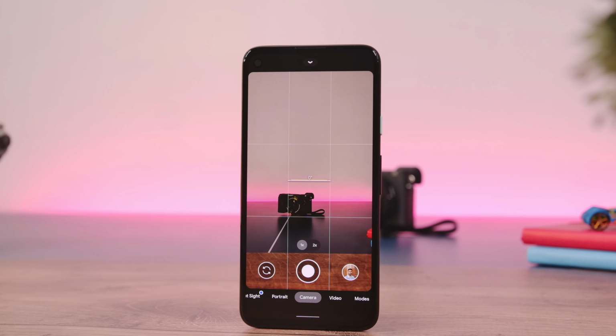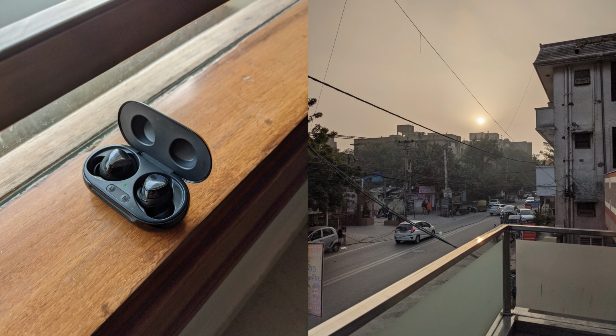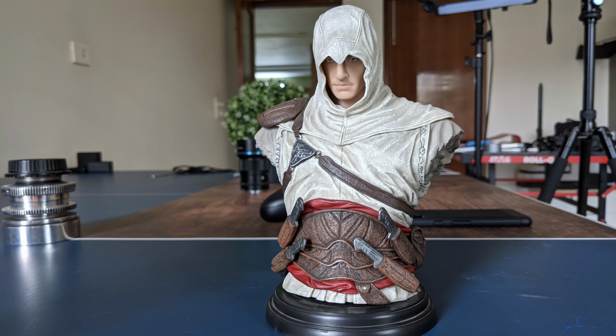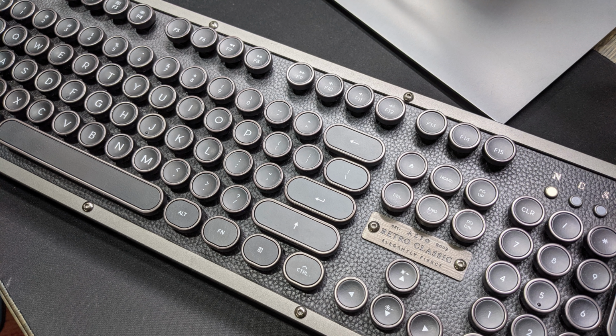As always, we'll talk about the photos first and then move on to the videos. The pictures shot with the Pixel 4a look fantastic. Google's image processing delivers images with high dynamic range, low noise, and an exceptionally good amount of detail. In short, the Pixel 4a's camera delivers impressive images whenever you click the shutter button.